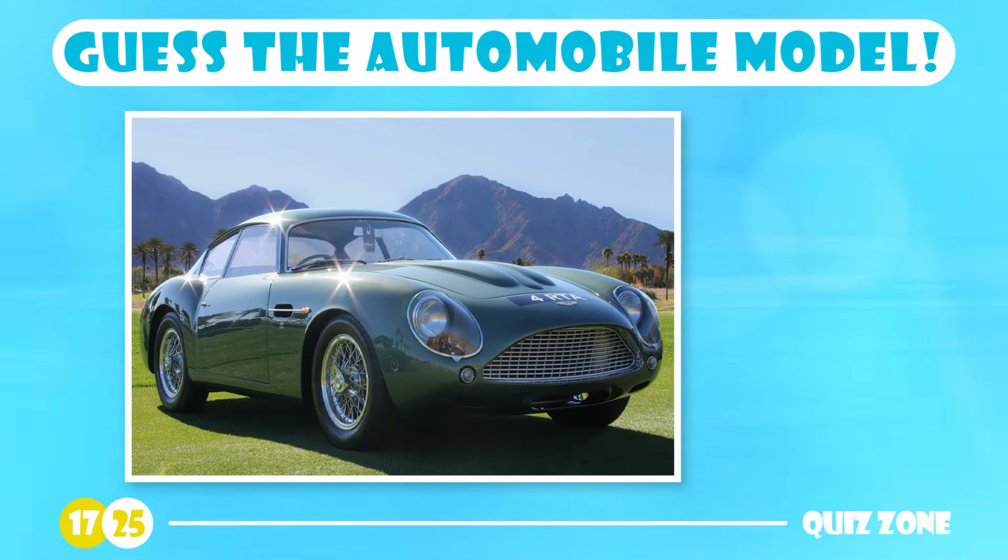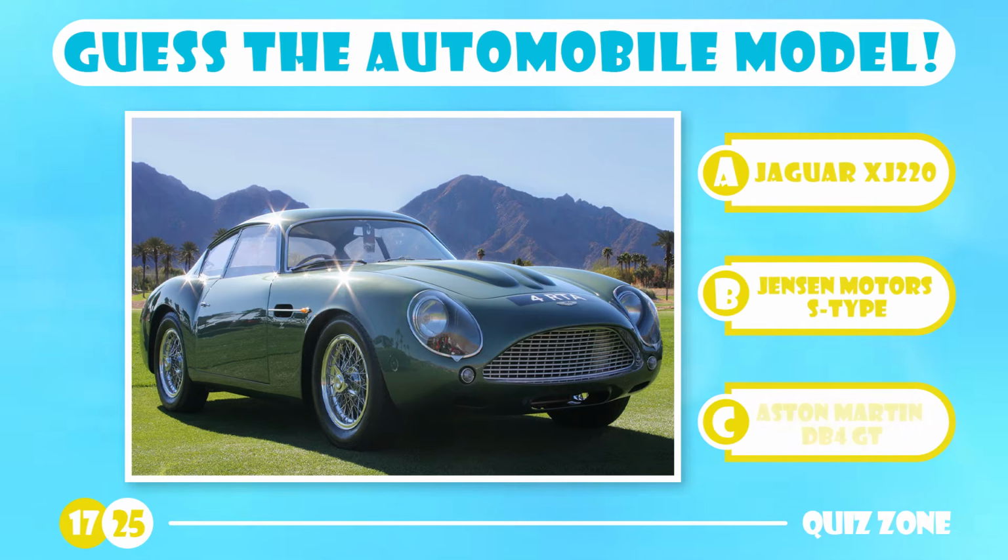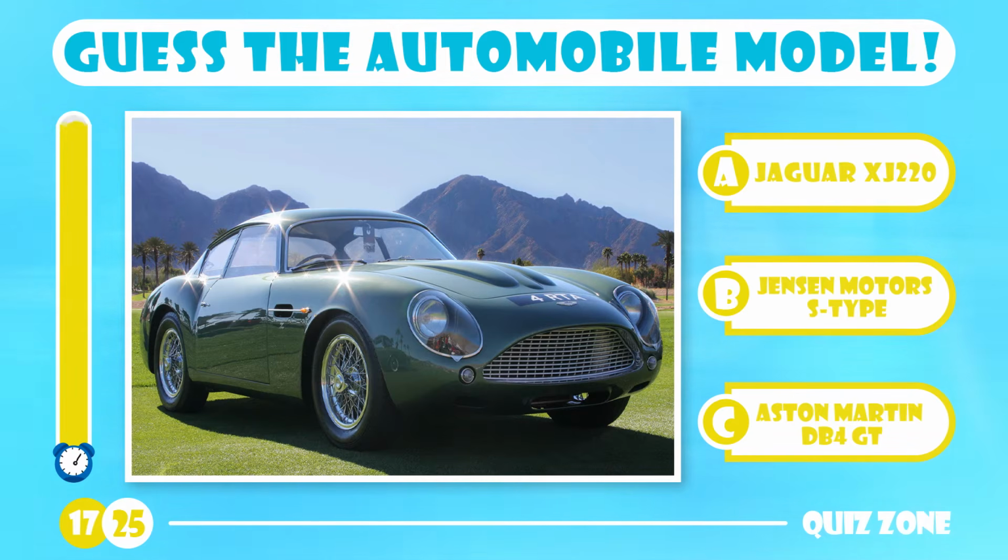What is this pictured vehicle? Is it a Jaguar XJ220, Jensen Motors S-Type, or an Aston Martin DB4 GT?